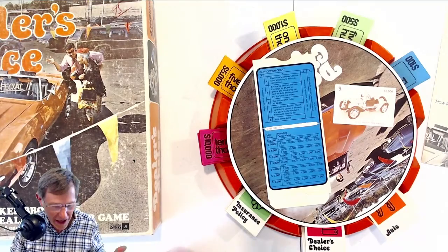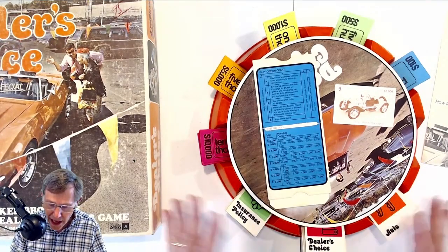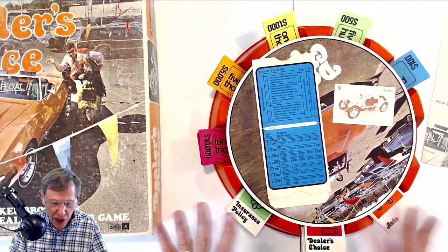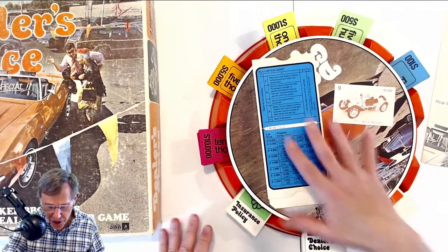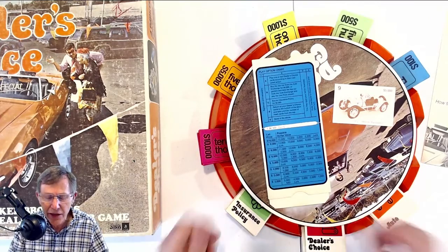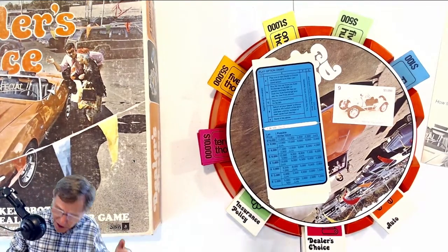So much the better, because the object of the game is, at the end of the game, when the last cars are gone, whoever has the most money plus value. So if you add up the value on your lot based on your blue book, along with whatever cash you have on hand, whoever has the most money at the end wins the game. So that's how the game works.